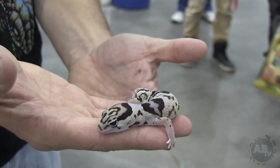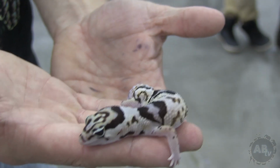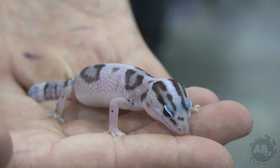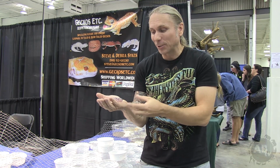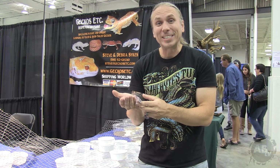All right, so I have two really cool lizards here. This happens to be a whiteout, which is basically just a really crazy pattern and color mutation that happens to be dominant. Now, unfortunately, it doesn't have a super version because the super version is lethal, but this is the whiteout Oriole, which is the axanthic whiteout, which is just absolutely gorgeous. Just take a look at the blues coming through. Now that is one sick animal.